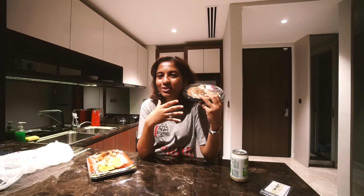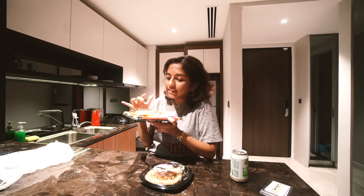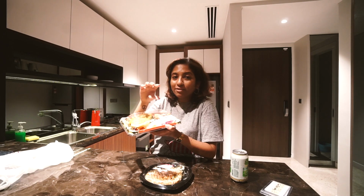This is almost like a bento, a Japanese meal. It's got some sticky rice with black sesame. It's got an egg. It's got some veggies, a little bit of side noodles, and of course the chicken katsu, which is this crispy batter fried chicken.